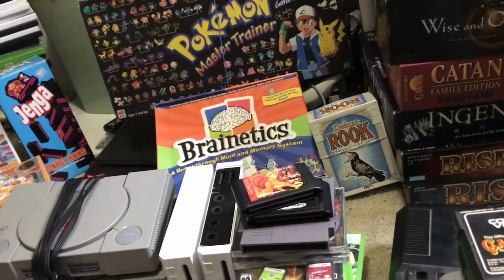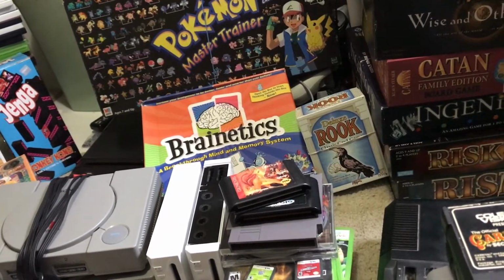Next, that's a copy of Deluxe Rook. There aren't a lot of copies of these available.